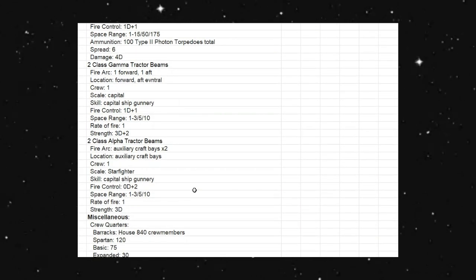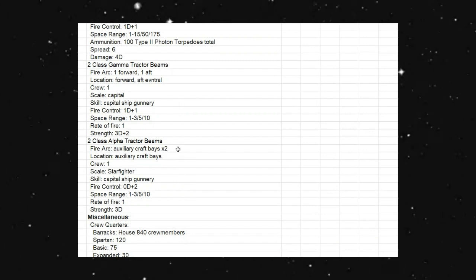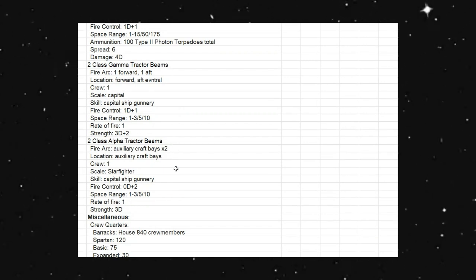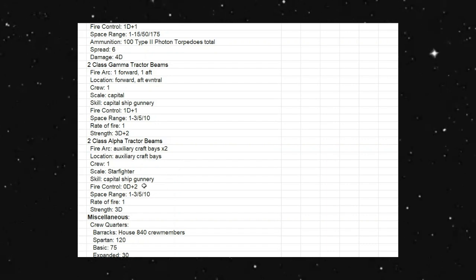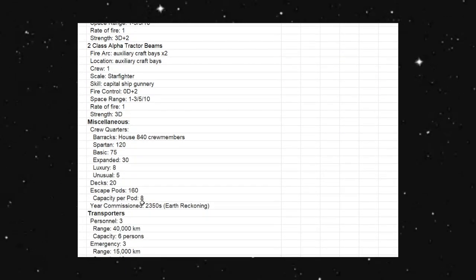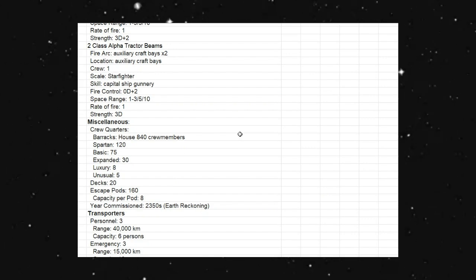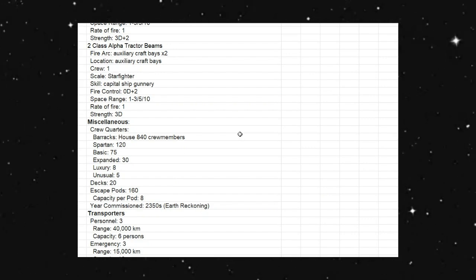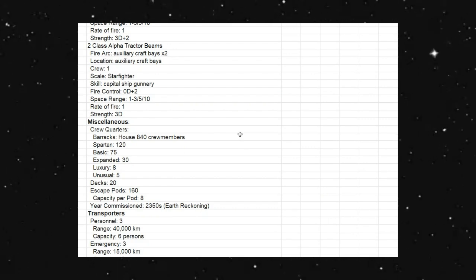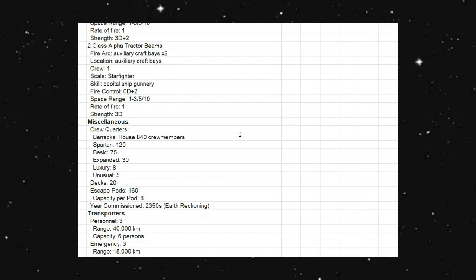And then we have the auxiliary craft. We have 2 bays now instead of just 1, so that's increased quite a bit. So we have tractor beams for that. Fire control is at a plus 2, strength is at a 3D. Now, let's see, we have barracks for 840 crew members. We have Spartan cabins for 120, basic cabins for 75, and extended cabins for 30. And this is really getting luxurious. We have 8 luxury cabins and 5 unusual cabins.